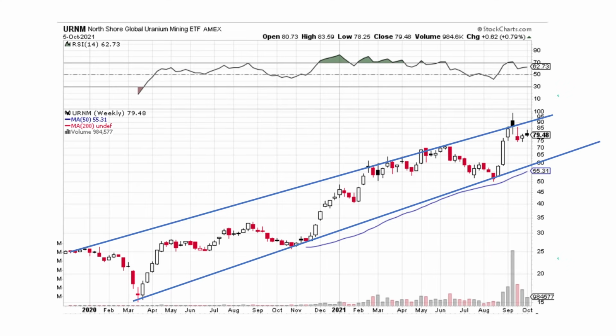Looking at the big picture view of URNM, the North Shore Global Uranium Mining ETF, we're coming up in this channel. What I'm trying to figure out is, are we going to break and go back to the upside, or are we going to pull back to the lower end of this channel? That's a possibility, but it's not a 100% likelihood. We have to find out what this thing's doing. I do think we have more consolidation ahead of us.